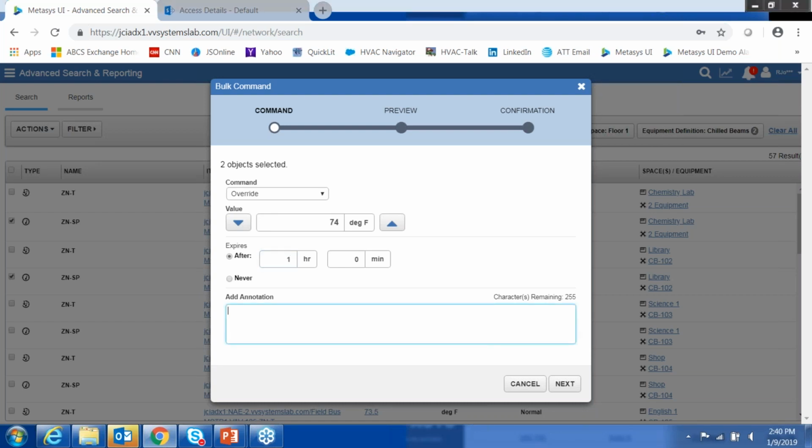And then the other interesting thing that we've added is the ability for operators to add a note based on what they're doing in the commanding dialogue. So if you have multiple operators using Metasys in your facility, this allows them to collaborate with each other to provide a reason why they put this in an override. In this particular case, I have several different salespeople using this sales demo to give demonstrations to customers. So it'll probably be helpful for me to say that I did this because I'm doing a webinar.